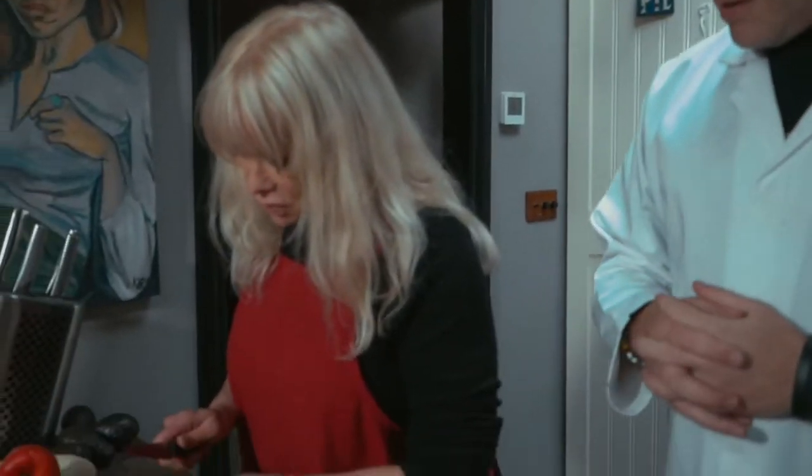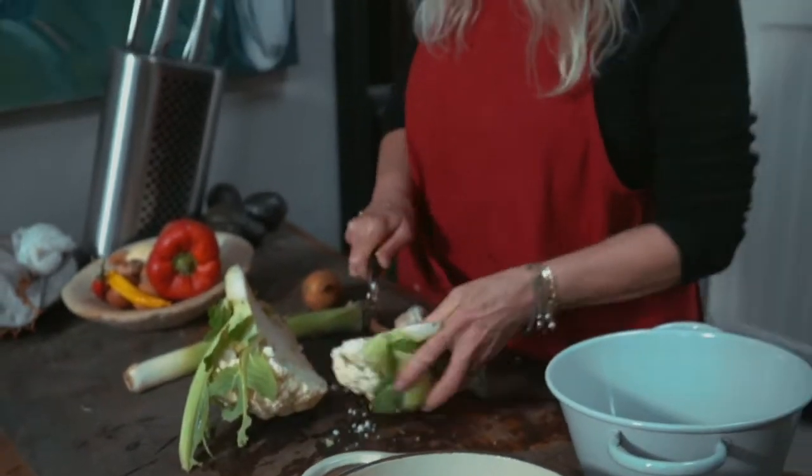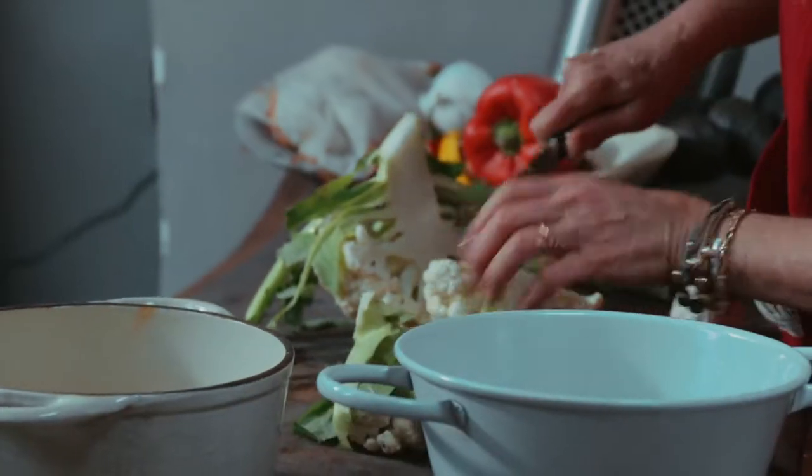So we get a little bit of truffle oil. We mix the CBD in with it. Whilst you're chatting away, I'll start cutting the cauliflower. So I'm going to cut the cauliflower so that we can cook it.